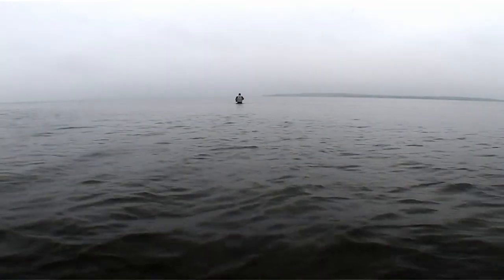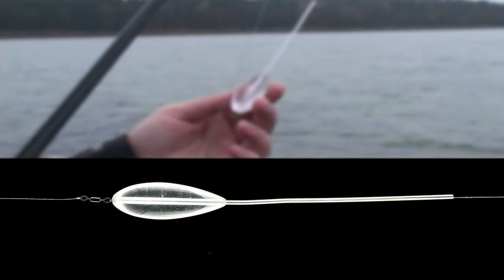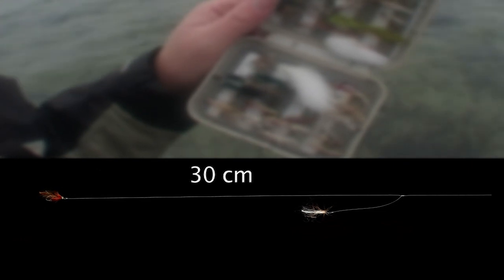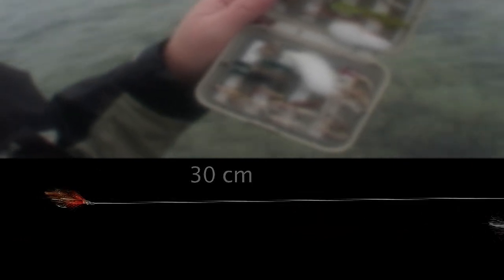In many inlets, it's possible to wade far from shore and fish over large, shallow areas. We've joined Thomas Hansen on the inlet. He's fishing a Bombarda float and a fly. It's a simple tackle, an intermediate Bombarda on the main line and a swivel acting as stopper. The leader is made from 25mm nylon or fluorocarbon, and here Thomas is using two flies on the leader.